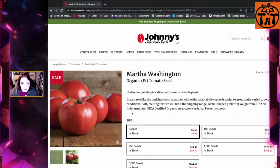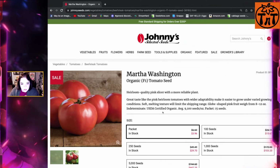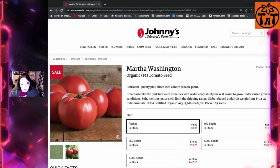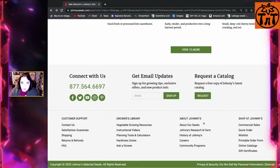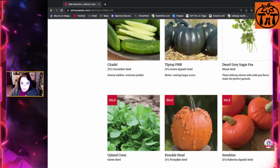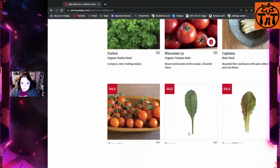Inexpensive. Great taste like a pink heirloom tomato, with wider adaptability that makes it easier to grow under a variety of growing conditions. Huh. I don't know. I don't think so. And my internet's really slow today. Let's do more and see where we're going with that, if there's any more tomato stuff. And I don't see it.